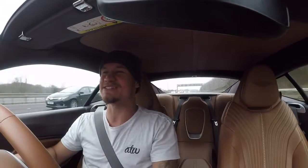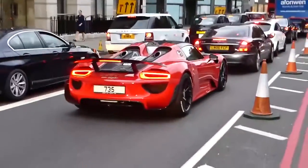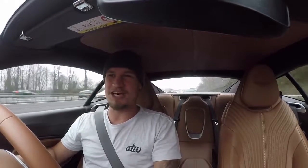Luckily it got stuck in a little bit of traffic, and I was able to capture some pretty awesome footage of a Guards Red 918 Weissach pack fitted with HRE wheels.